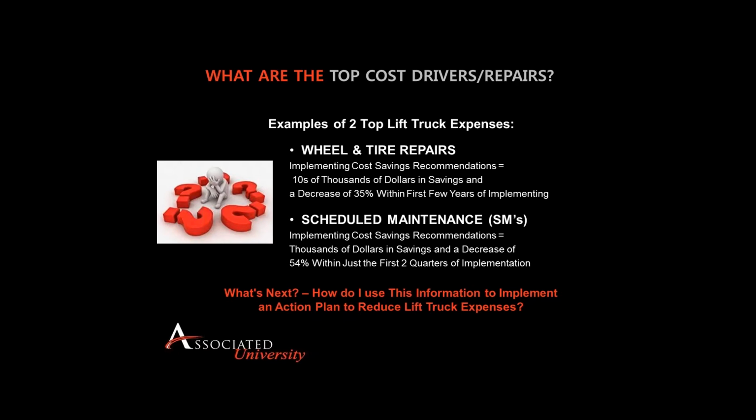Now let's look at the other hand. What if you're looking at your utilization and usage and you find that your scheduled maintenances are not being performed enough and they're not catching those repairs in the early hours, which is what scheduled maintenance is supposed to assist in doing? Then it means it's time to talk to your service provider and adjust your scheduled maintenances so that they are keeping up with the needs of your equipment as your utilization dictates.